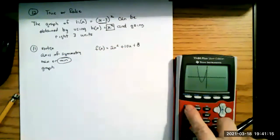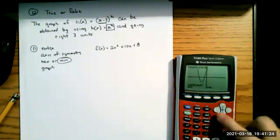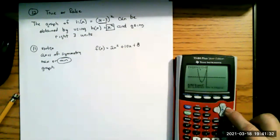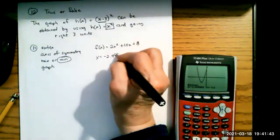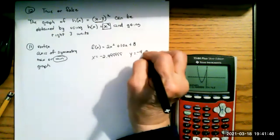So let's use our calculator to graph it. It will be faster to do that. Looking for a minimum this time. My cursor's right up there. I'm going to move it over to the left side of the bottom there and enter. And go to the right side and enter. And then enter one more time and it will give you the minimum. And they have x equals negative 2.499999 and y equals negative 4.5.